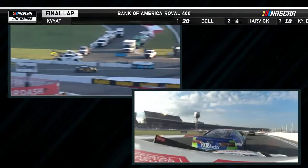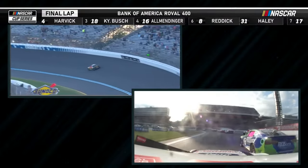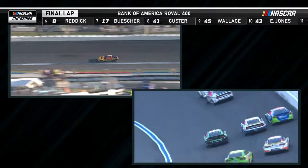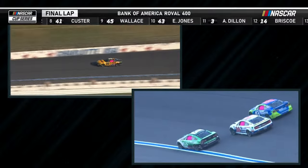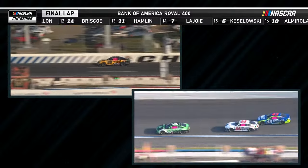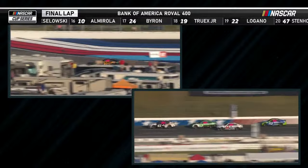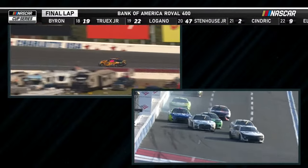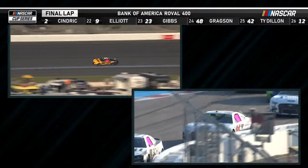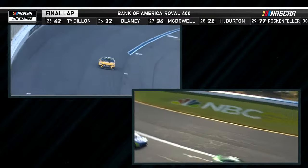Christopher Bell now coming out onto the oval. Bell, what a day this would be for Christopher Bell. Briscoe underneath Erik Jones, but Austin Dillon underneath Briscoe. Those points are going to change again. The final time through the Trilogy chicane for Christopher Bell. Right side, all clear. Cole Custer throwing a block right there on everybody. Briscoe with a huge drive into the rear chicane.